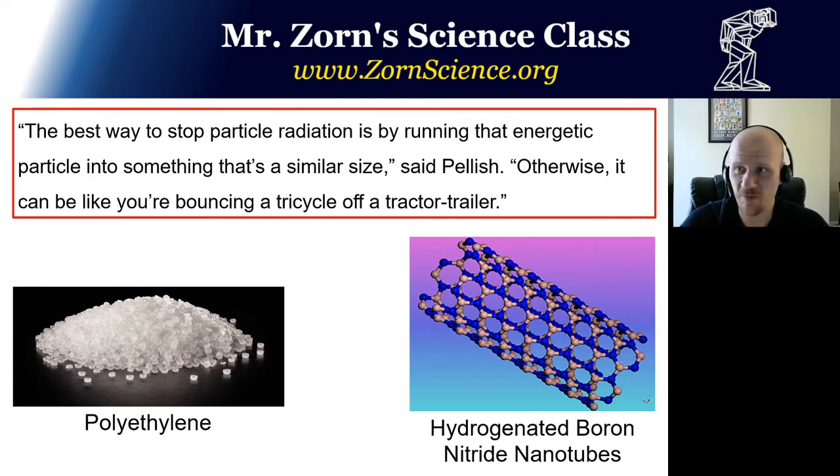We might need some kind of protective shell around the spacecraft. If you've ever watched Star Wars or Star Trek, they have deflector shields around their ships to help mitigate radiation. We might need to develop something like that that would make an artificial magnetic shield around a spacecraft. So there's a lot of technology that still needs to be developed to protect our astronauts to go to space, or to go to Mars.